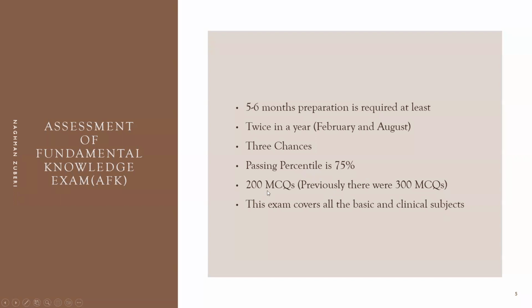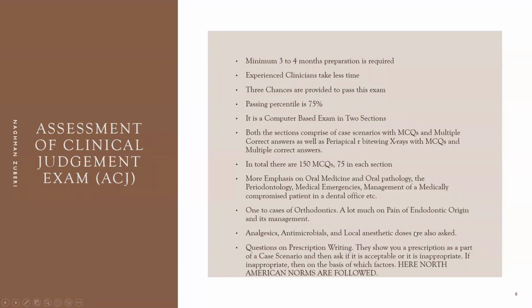There are 200 MCQs. Previously, the exam was conducted with 300 MCQs. They have reduced the number, hence the chances of wrong answers also reduced. This exam covers all the basic as well as the clinical subjects.